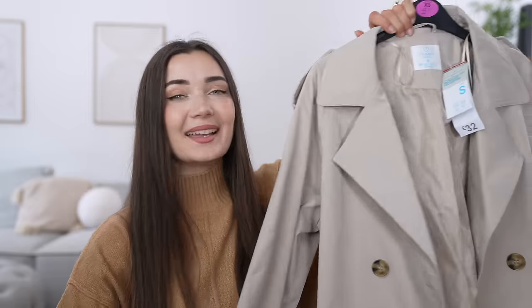range. It's just Primark on its own, but I couldn't leave this coat behind when I saw it. It's like a Mac sort of trench coat, but it's really, really short. It's like a short version of it. So I felt like this was a little bit more wearable for every day. I don't love wearing super long coats all the time. And now that we're transitioning into spring, I feel like a lightweight coat like this is just perfect.